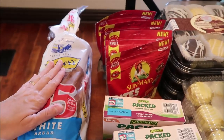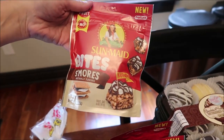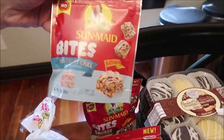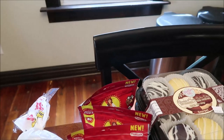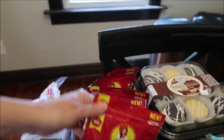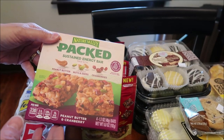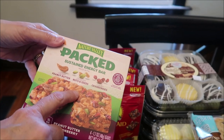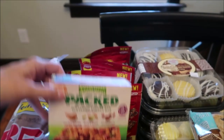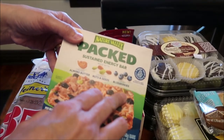At Meijer, I bought a loaf of bread. I bought these new Sun-Maid bites. They had s'mores, birthday cake, PB&J, and banana split. They also had Nature Valley Packed Bars. These are sustained energy bars. This one is creamy peanut butter, crunchy nuts and seeds, and chewy cranberries. And then this one is almond butter, crunchy nuts and seeds, and blueberries.